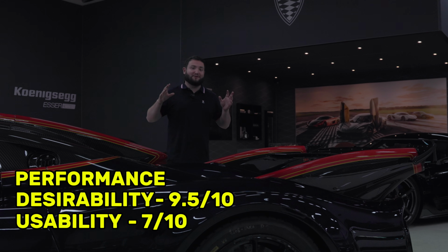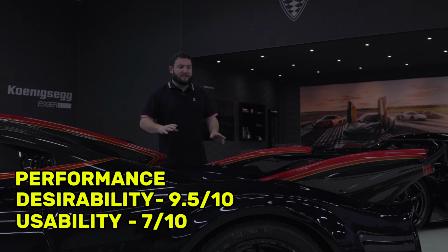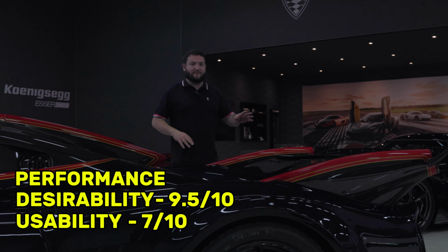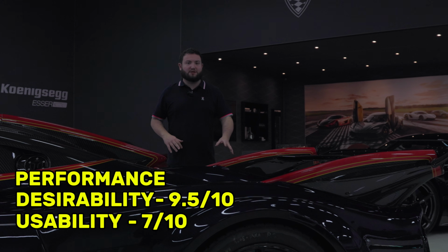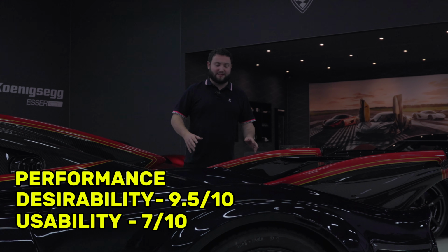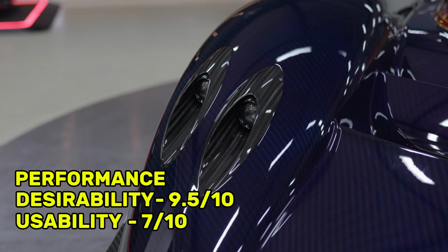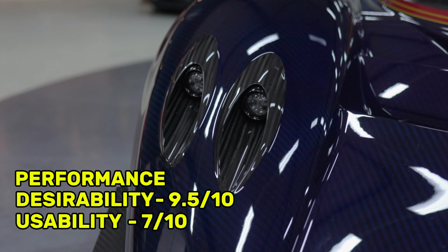Performance then, the thing that this is going to score very highly on. Now, on one end, we could look at it as top speed, but I really think judging this car on top speed alone would be a really stupid thing to do. So performance then. This thing is obviously built for track purpose. I have personally seen these things go around track.